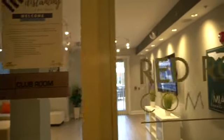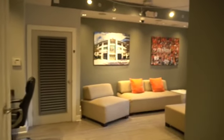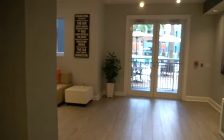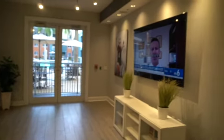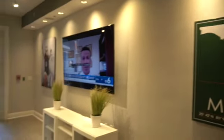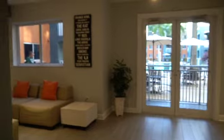Okay, so now that we're at a different part of the building, this is the club room. You do have to use this key to get in, which is something that I appreciated. Security is definitely important, especially when you're living in a student area where there's going to be a lot of people coming in and out of the buildings. But this room is pretty much just a TV, University of Miami art all over the wall, couches and a desk, pretty much a hangout spot for people to come and chill.